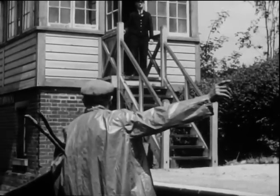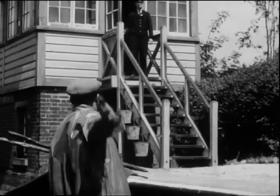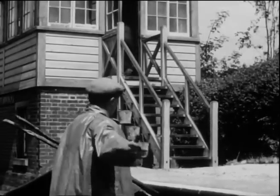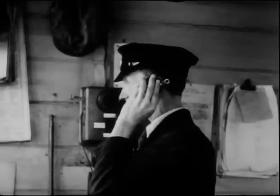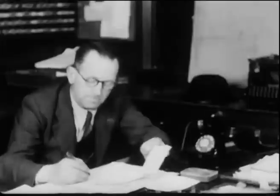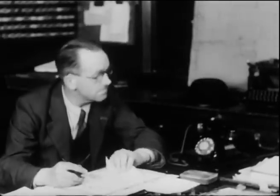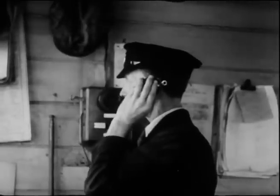In this case, the signal box is the nearest point, and so he passes his message to the signalman from a safe distance. On no account must he enter the box wearing those rubber boots, as they may now be contaminated. It is most important that a clear and concise message be given of all the damage, particularly whether any line is still intact and available for traffic, and if possible, the direction of the wind should be given.